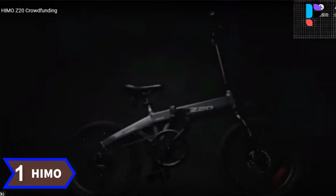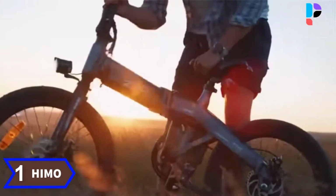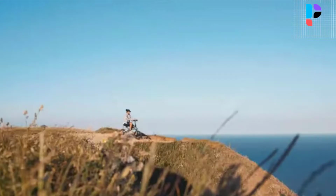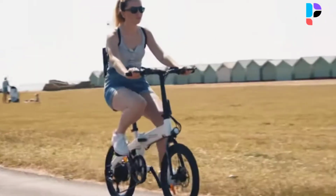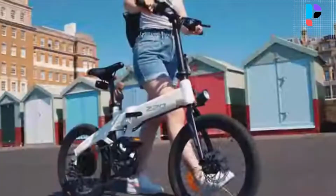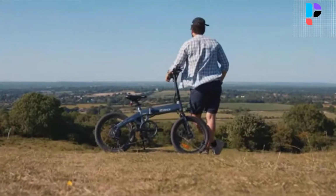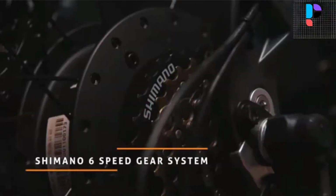Number 1. Brand name, Hemo. Model number, Z20. Hemo has a flexible and powerful 10-ampere-hour lithium battery with the ability to ride 80 kilometers on one charge. Dynamic dual-mode cycling that allows for both electric and manual cycling.